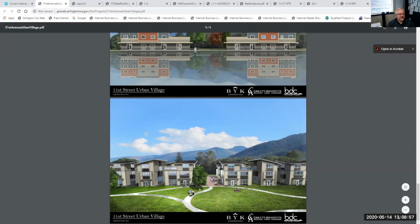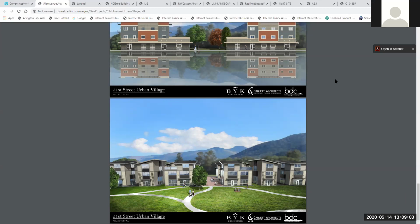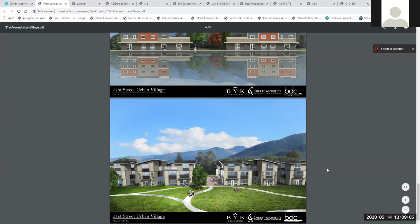Oh, okay. Mark, I'm seeing the renderings of the 51st Street Urban Village. Could you point out where the professional buildings are going on your main map? Yes. Let me get back to that.